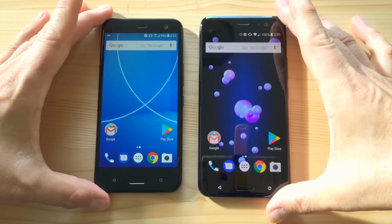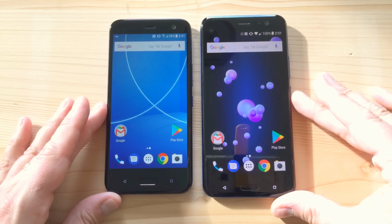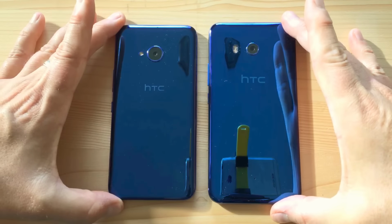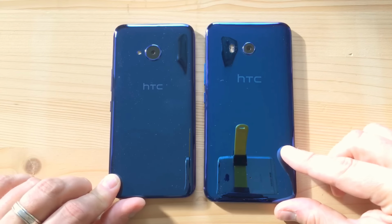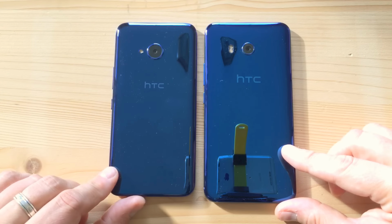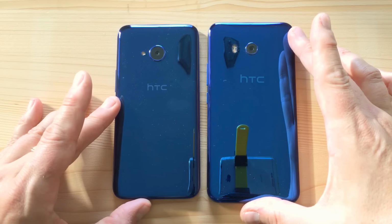Here's the U11 on the right here, and here's the U11 Life on the left. And as you can see, pretty much a good resemblance. Let's flick them over so you can see what I'm saying. These are very slippery and my surface is slightly inclined here, but yeah, right? A little darker, the blue finish on this, but pretty much very similar. Dual LED versus single LED flash, that's about the only thing you'll notice.